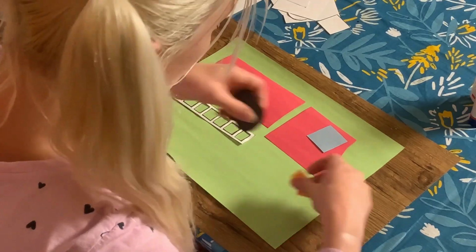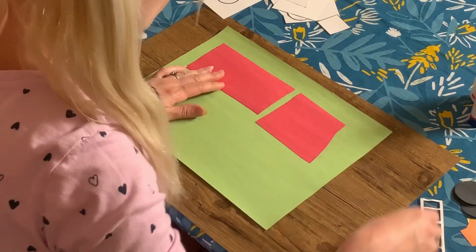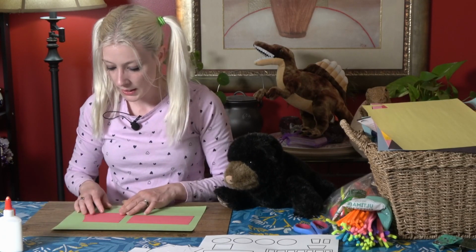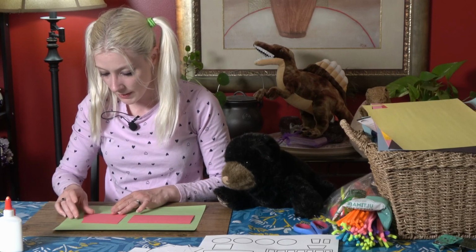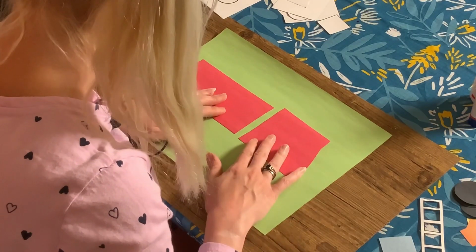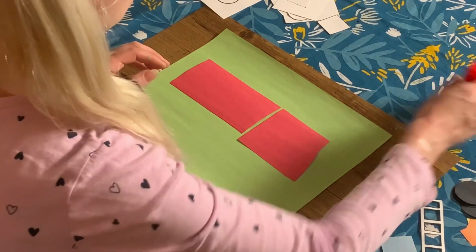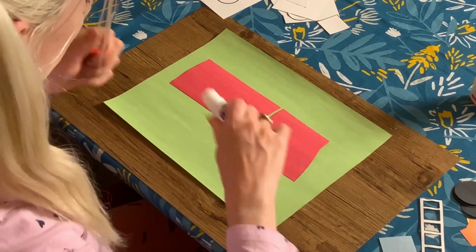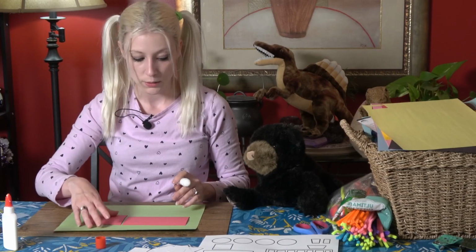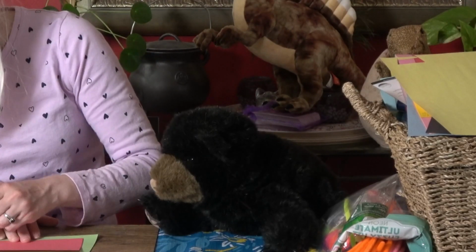So I'm just gonna put my pieces aside, and then I'm gonna figure out where I want to put the front part of my fire truck. I want it here. And then I'm gonna put this guy here. And then you're gonna need some glue. You can either use white glue or white glue sticks. I'm just gonna use glue sticks because it's nice and easy.